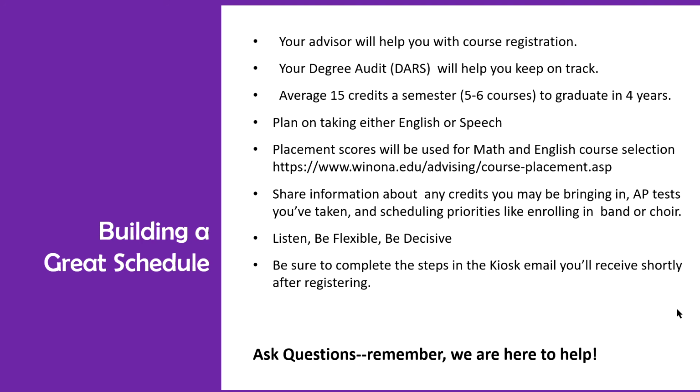Lastly, as you work with the advisor, you ultimately will need to make relatively quick decisions about what classes you want to take. Parents, I know it's hard to step back, but let this be practice for letting go just a little. It's important that the student is the one making the decision about what classes they'll be taking. I know it's nerve-wracking, but I promise you we'll take good care of them.